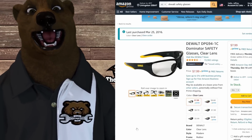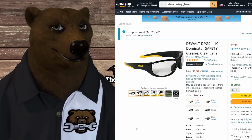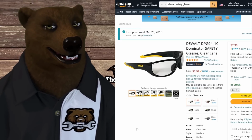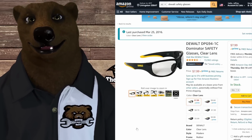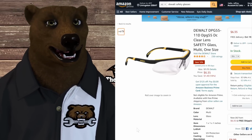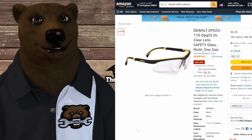All right. I want to talk about the tools that are the most dangerous not to use. And I mentioned this before: eye protection. This is my favorite pair that I use all the time, the DeWalt DPG94 safety glasses. They're $8. They're fantastic. They're comfortable. For those people who like something a little more lightweight, they make the DPG55s. As you can see, they're a little more streamlined, a little sporty.